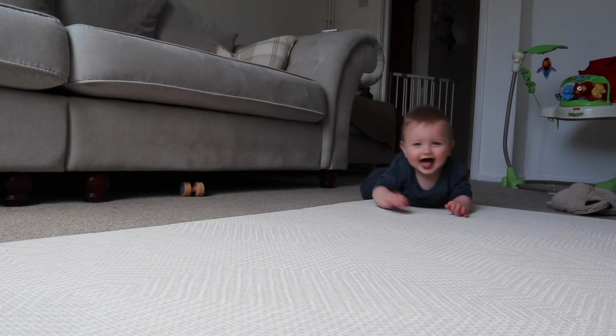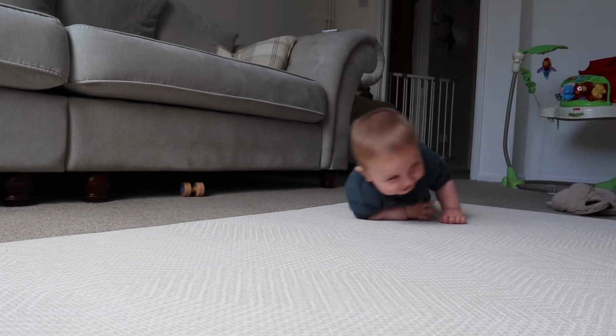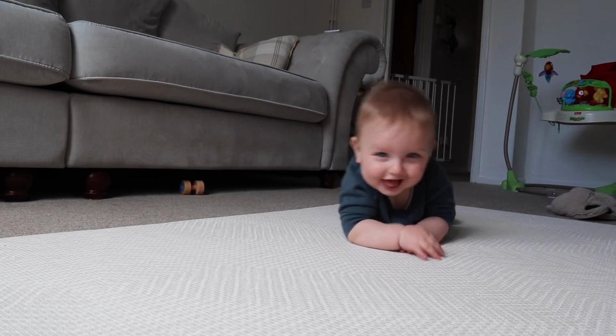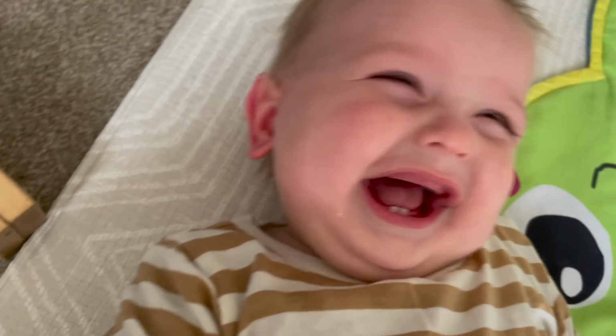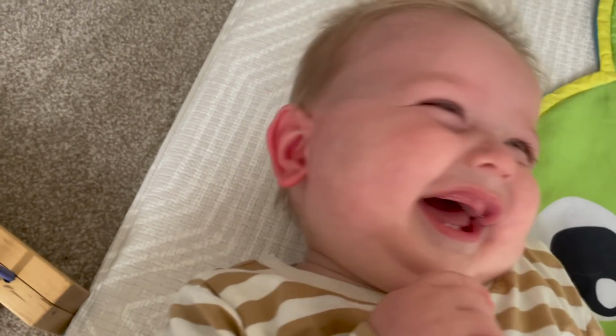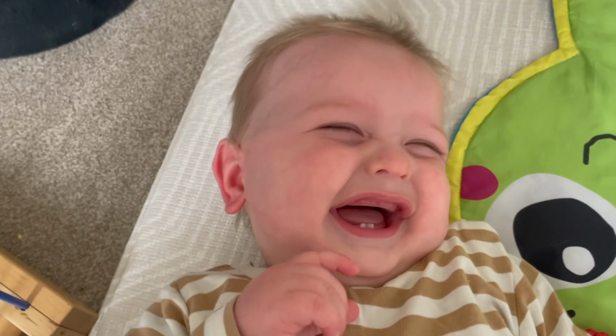He's still generally smiley and happy most of the time. There are very definitely times where he's not, but generally he's a very happy boy. He's so ticklish, bless his heart, so I can always get a giggle out of him. Even if he's grumpy, I'll try and tickle under his armpits or tickle his thighs, and he does absolutely crack up. So at least I've got that.